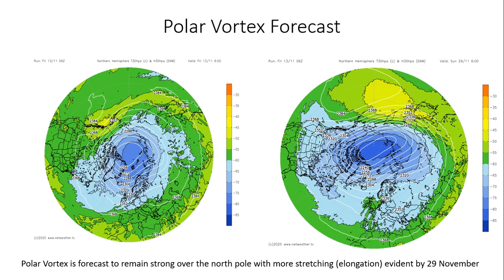So generally we have the polar vortex, in the image on the left, located over the northern polar areas where it should be, with the coldest air remaining well to the north. It's concentric, so we see no changes to configuration as of today. But look at the image on the right, which goes out to the 29th of November, and you see how the white lines are stretched out, becoming more oval-shaped, more elongated.